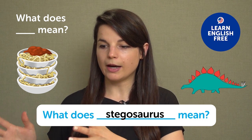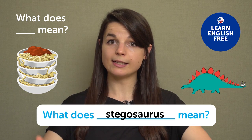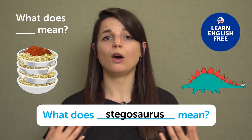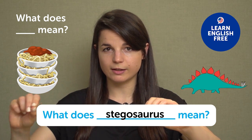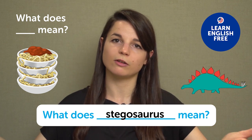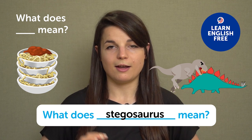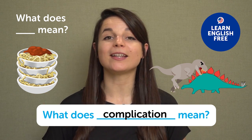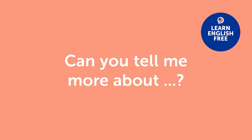So this is a pattern you use when you don't know the meaning of the word and you would like someone to explain it to you. So if you say, what does stegosaurus mean? Then someone can say, oh, it's a dinosaur. It's a sort of short guy and it has a bunch of spikes on its back and it has a long tail and it gets into a fight with a Tyrannosaurus Rex, if you saw the movie Fantasia by Disney. Okay. So in this sentence, what does complication mean? It means problem.